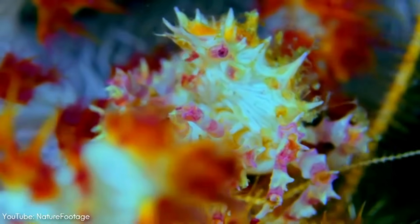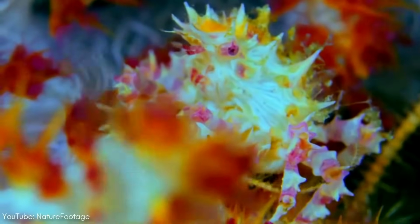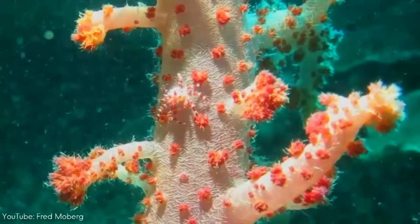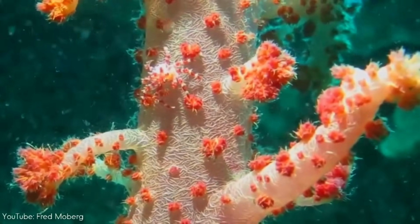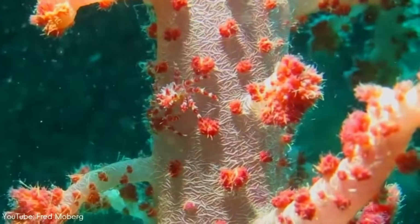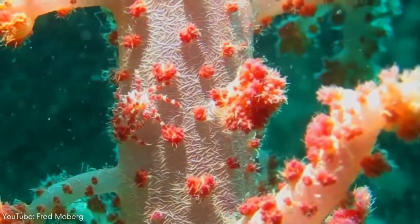This is the reason why there is no exact coloration for this species, as their colors depend on the host coral. This crab is by far considered one of the most interesting crabs ever seen. Its colors and the way it protects itself are not exactly normal to see in the ocean.